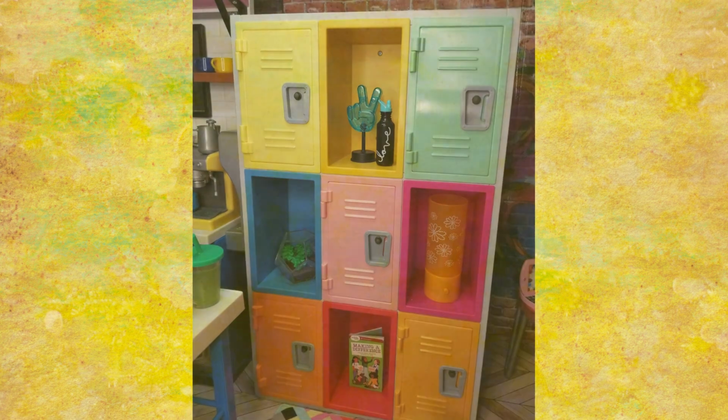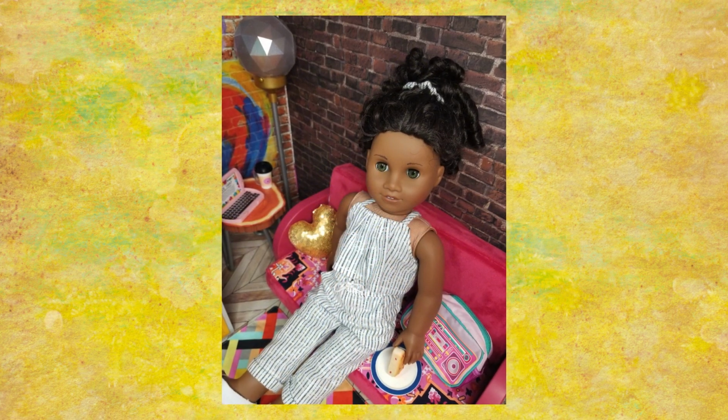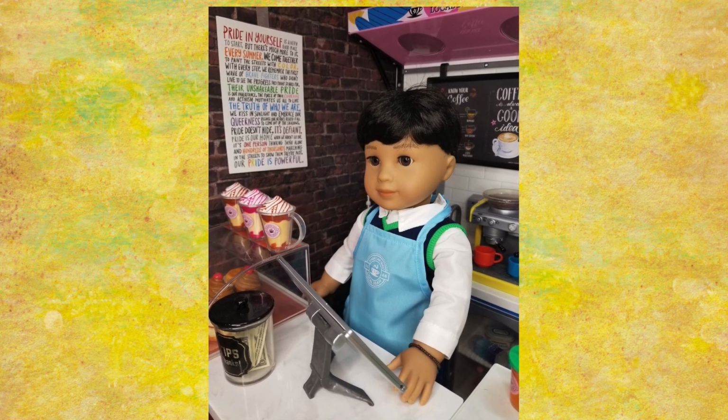I don't know which way makes more sense. Would it make more sense to have a desk in a coffee shop or lockers in a coffee shop? I think a desk, but I just wanted to change things around. Yep. And obviously the dolls in there have changed.